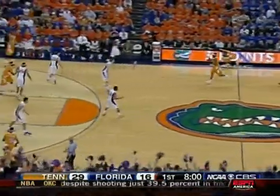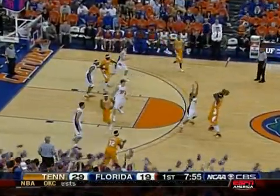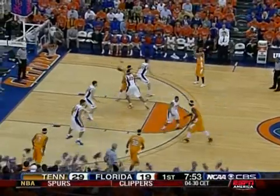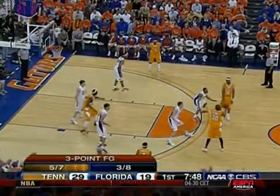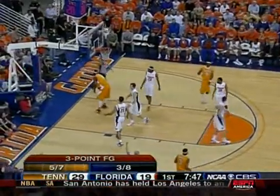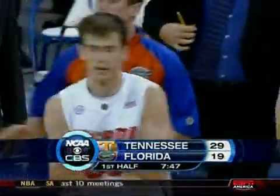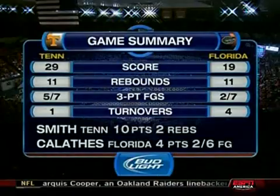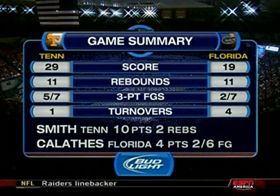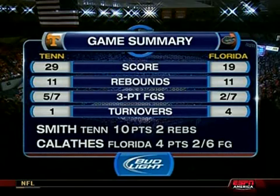He's got 5, and when Florida is going well, those three-point shots are going in. Under 8 to play here in the first half. Hobson, mismatch against Hodge. They go inside. Calathes was holding as Chisholm got that pass. And a foul goes on Calathes for the first time. Timeout taken, 7:47 in the first half from Gainesville. The Volunteers, Smith with a quick 10 points to start the game. The top scorer in the conference, Calathes, with 4.